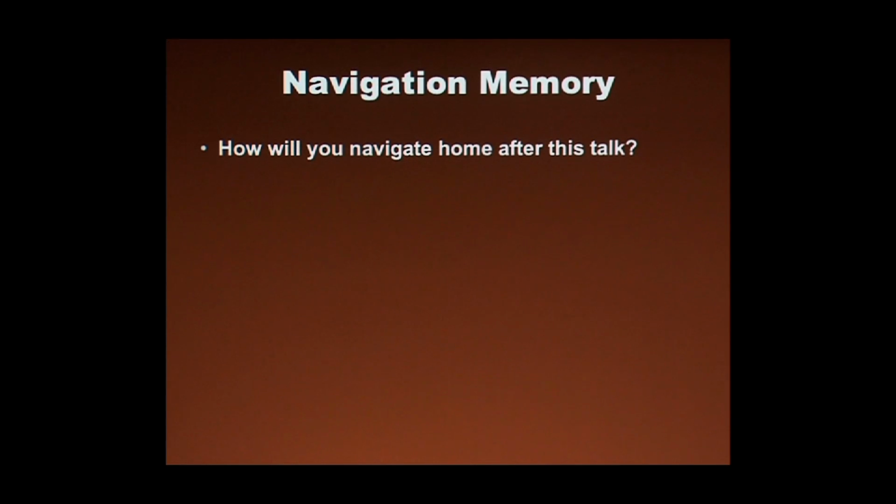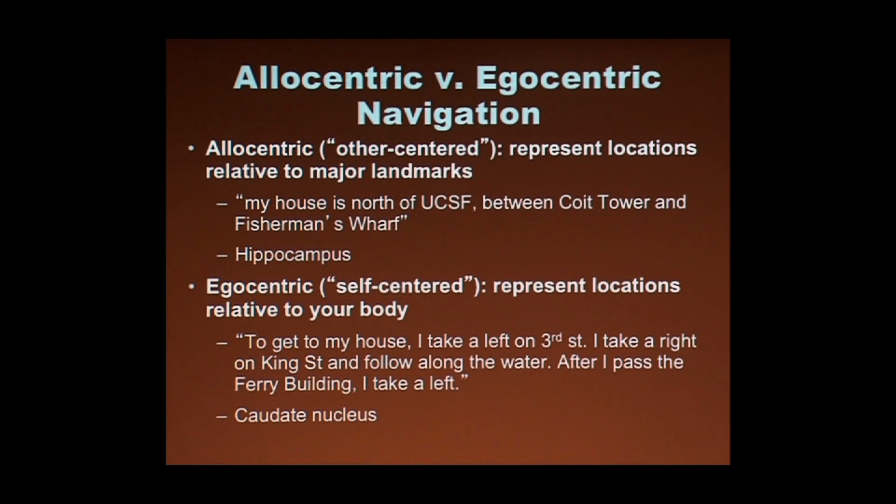So now I'm going to move to a little talk on navigation memory. So I want you to think for a moment, how will you find your way home after this talk if your GPS isn't working? There are two primary strategies that we use to find our way around. The first that I'll talk about is the allocentric system, which means other-centered. When we use this system, we represent where locations are relative to major landmarks in three-dimensional space.